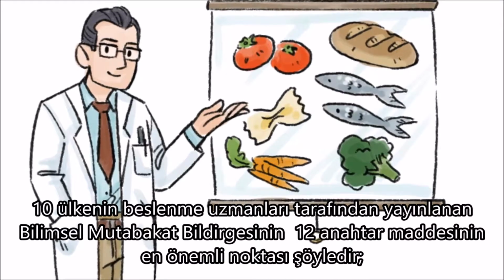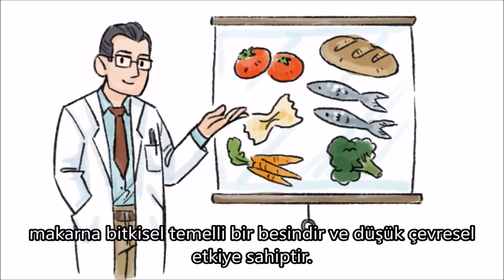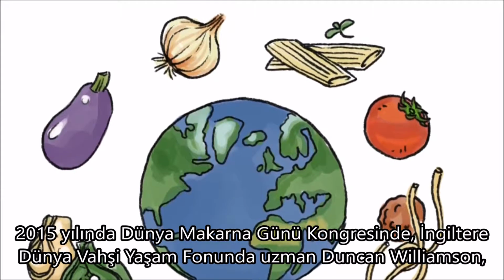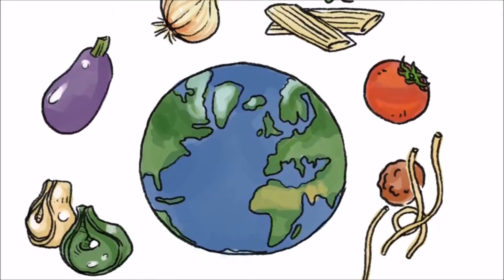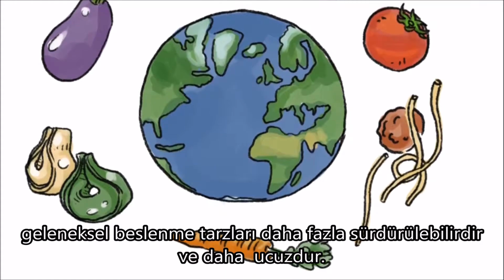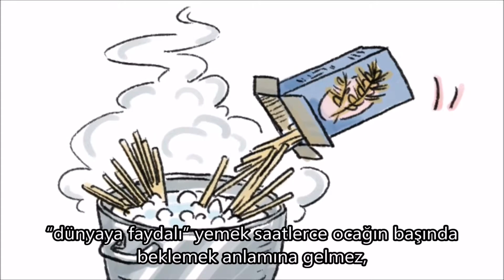One of the 12 key points of the scientific consensus statement on healthy pasta meals, which has been adopted by nutrition scientists from 10 countries, is that pasta is a simple plant-based food with a low environmental impact. At the 2015 World Pasta Day in Congress, Duncan Williamson of the UK World Wildlife Foundation spoke further on the low environmental impact of pasta and its sustainability benefits, explaining that traditional ways of eating are more sustainable and less expensive.